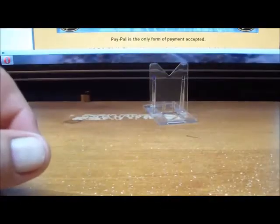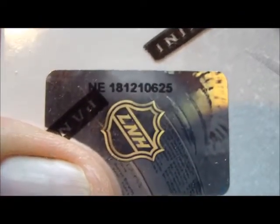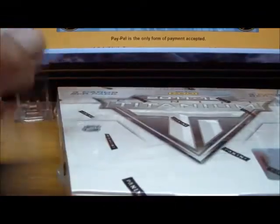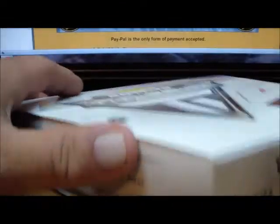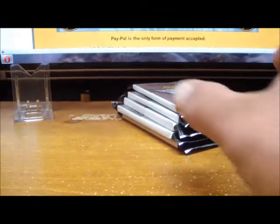All right, on to Titanium. And the serial number, 1812-106-25. Here we go. Five packs, and then it is Dominion time. All right. Titanium pack number 1.